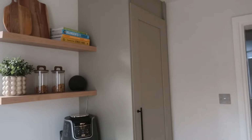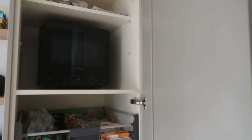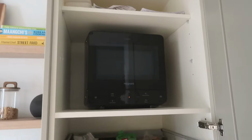Coming to this side of the kitchen, we have another floor to ceiling unit. One of my other favorite things that we've done is actually put the microwave in the unit. We do have to leave this door open every time we're using it because it does get quite steamy. But as you can see, with the limited counter space that we have, I'm actually very happy that we thought of doing this ahead of time. It just frees up the counters for cooking.